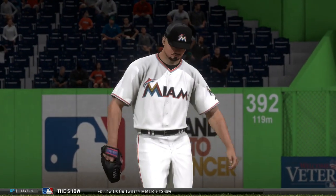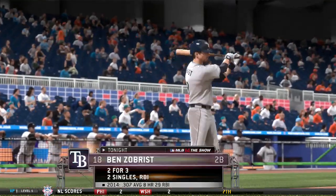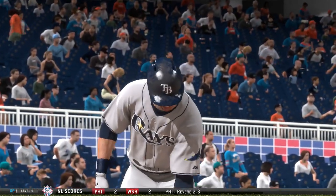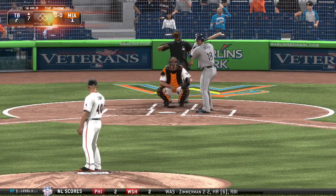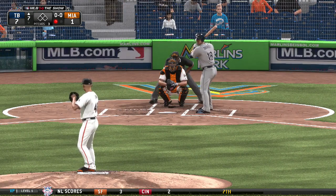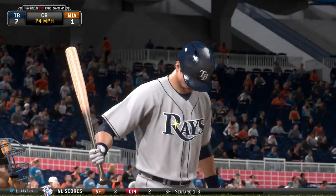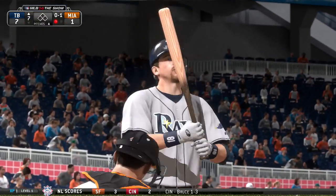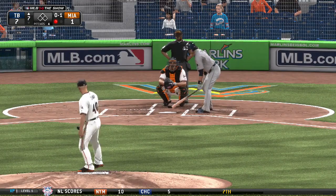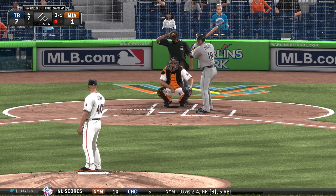The second baseman, number 18, Ben Zobrist. Ben Zobrist will get another shot now, 2 for 3 in the game. Breaking ball for a strike, 0-1. Not a bad idea to take a look at that one there. Now that you've seen the curveball, you can start to get a better gauge on it. Get a feel for what it looks like coming out of the pitcher's hand.